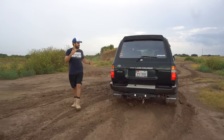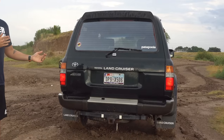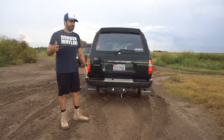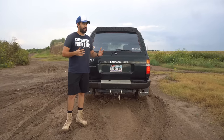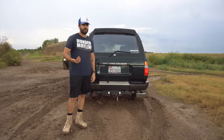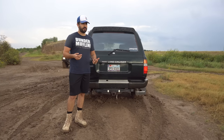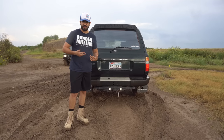Alright guys, this is my new daily driver, a 1994 Land Cruiser. If you don't know anything about Land Cruisers, they're basically what made Toyota what it is now. They started back in the late 50s, trying to make a copy of the Jeep. That's why it's FJ, I believe.